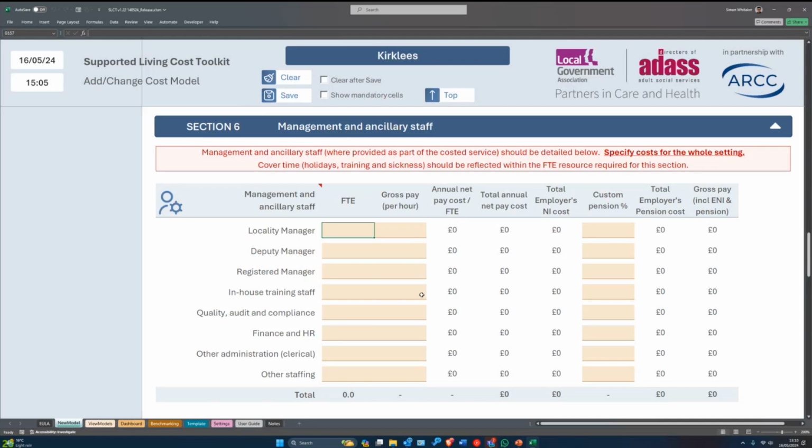Okay, so let's assume that there's a locality manager that works across both of these settings. So I'm going to put half full-time equivalent. It's full-time equivalent, but I'm going to say it's split between another setting. And let's say that they're, what should we call them? We'll do £18 an hour. Okay, so I can see that the annual net pay cost per full-time equivalent is 35,000. So that's the locality manager's cost. In terms of this setting, the net pay cost is half of that, 17,550. We've also calculated the employer's NI cost and pension, so we get the gross cost that goes into this setting from that, and that's my apportionment of that cost.